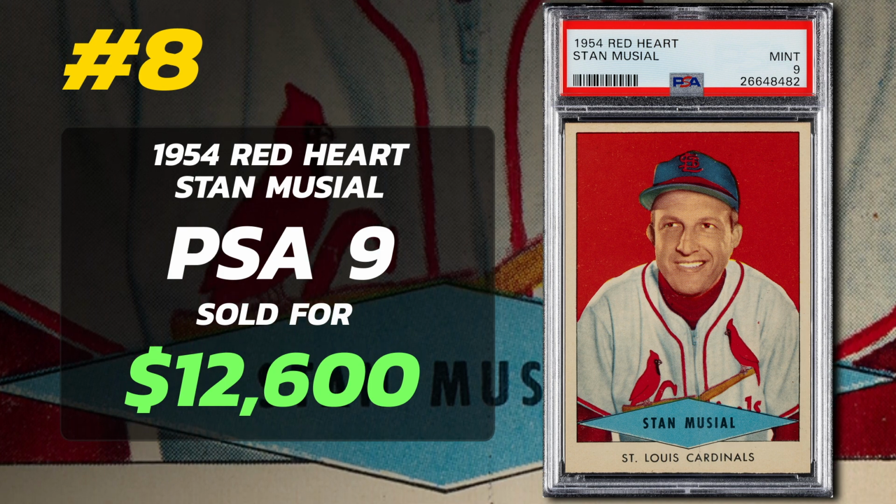Louis on the hat. It's overall, man, one of the most visually appealing cards on this list. And the sales prices reflect that. The Red Heart, guys, it's a good set you should be looking into if you haven't already.